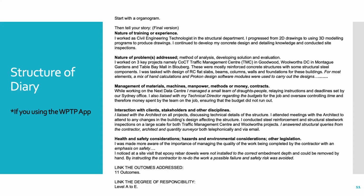Here's your condensed version. The same goes for management of materials. While working on the next data center, I managed a small team of draftspeople. There's your key. Your management is, I managed a small team of draftspeople. Your organogram will reflect that. That is what they want to see. Right? I also liaised with my technical director regarding the budgets. Oh, okay. So you're managing the finances here as well. And you need to have some understanding of budgets and finances. But you didn't just do it on your own. You went to the technical director and you asked for advice. Brilliant. That's what we want to see.